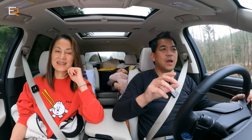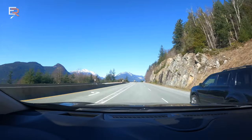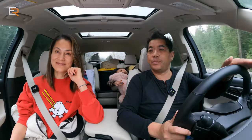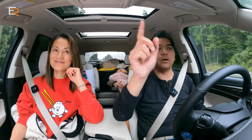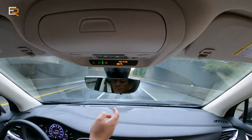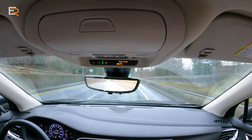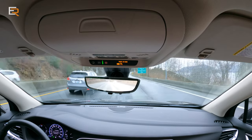And speaking of cameras and screens, actually, the premium trim and up, like this Avenir, gets a new head-up display, as well as the rear view mirror camera. So I've got it switched on right now. Really handy when you have that back filled all the way up to the top, and you can still see out the back there.